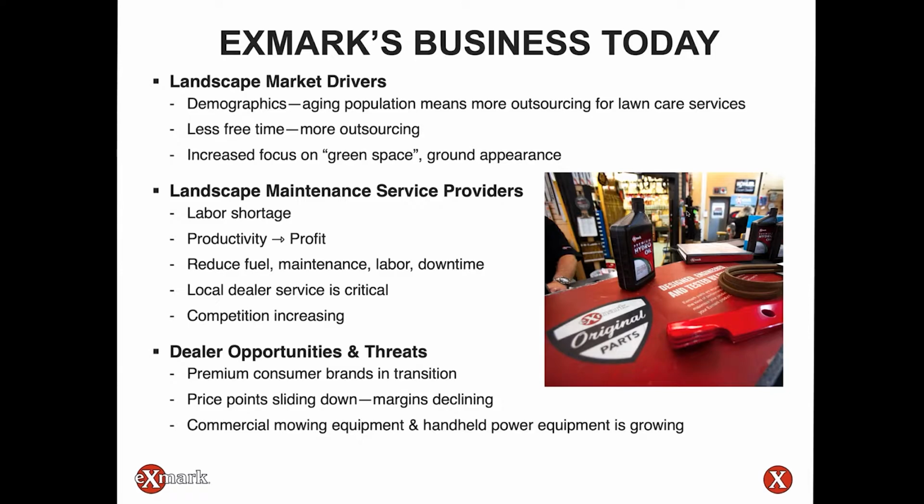As far as landscape contractors go, we hear time and time again, labor. Labor is an issue. From a business operations standpoint, productivity means profit. And what are they looking to do to help also increase that profit? Reduce fuel, maintenance, labor, downtime. And an important part of the relationship that we have with our dealers is serviceability, right? So Weingartz, for example, they are crucial to eXmark's success and eXmark's customer success. If you have an issue, you know you can bring the mower in and it's going to get taken care of.